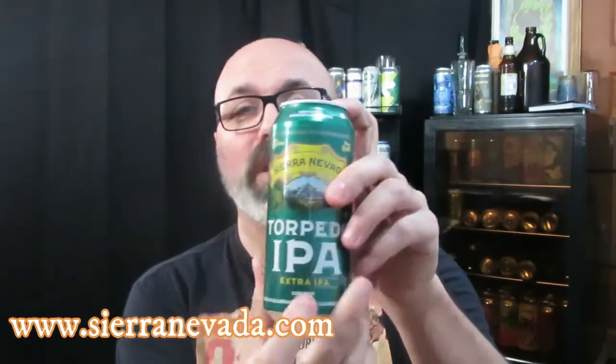It is IPApril. So let's start this off with one of the granddaddies of them all, Sierra Nevada and their Torpedo IPA. Now Torpedo IPA isn't necessarily the first IPA around. I'm not really sure who that would be, commercially in North America. IPAs have been made for a very, very long time. However, Sierra Nevada, along with Stone, was one of the first companies to really introduce it into the North American market. Sierra Nevada started in 1980 in Chico, California.